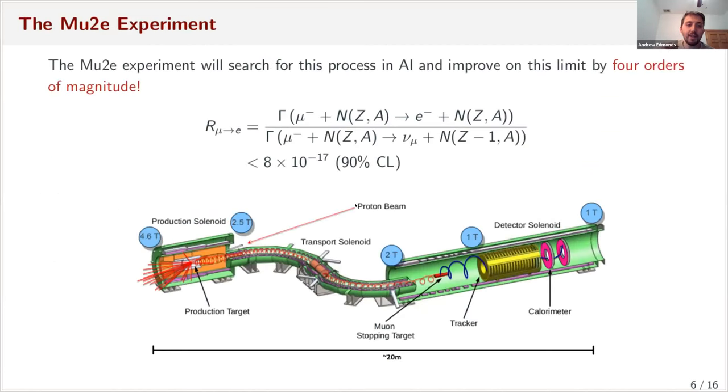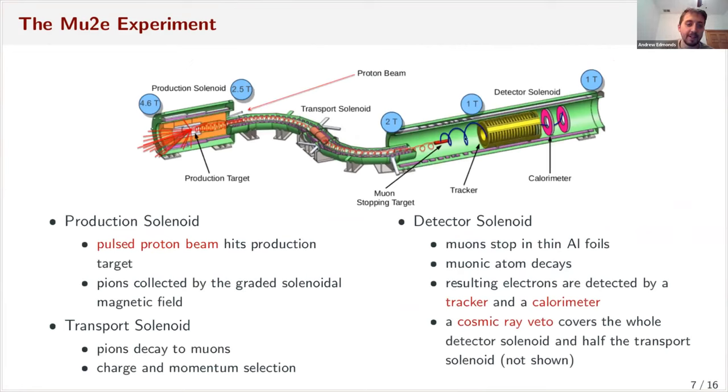Okay, so mu2e is going to be improving on this limit by 4 orders of magnitude. And instead of gold, we're going to be looking in muonic aluminium. And so our expected limit will be 8 times 10 to the minus 17. And this is a picture of our experiment. It consists of 3 main parts. There's a production solenoid, a transport solenoid, and then a detector solenoid. So I'll walk us through this.